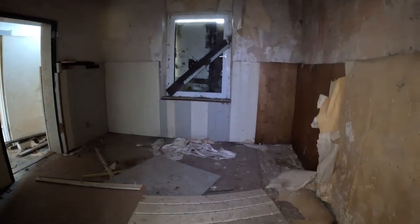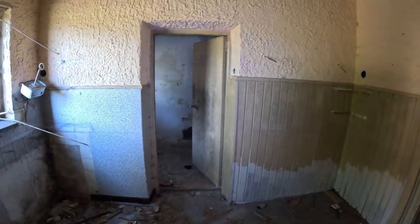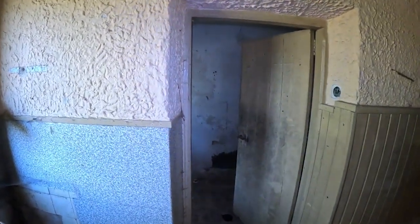Oh, is this a living room? I don't know. It's a pretty big house, really. Harry Potter used to sleep there. Yeah, this is how Harry Potter grew up. It's not in England. It was in Germany all this time. We've been lied to.